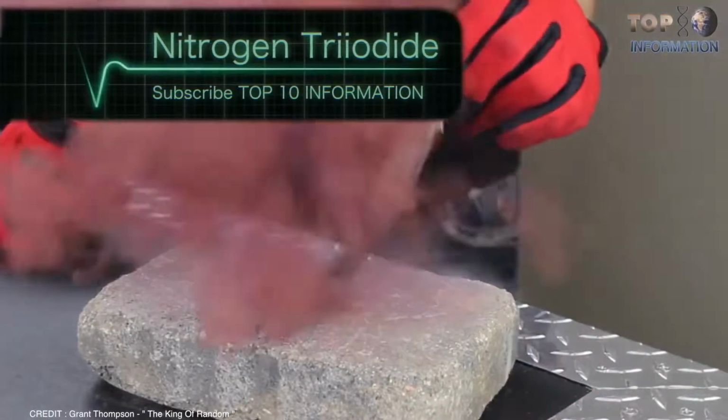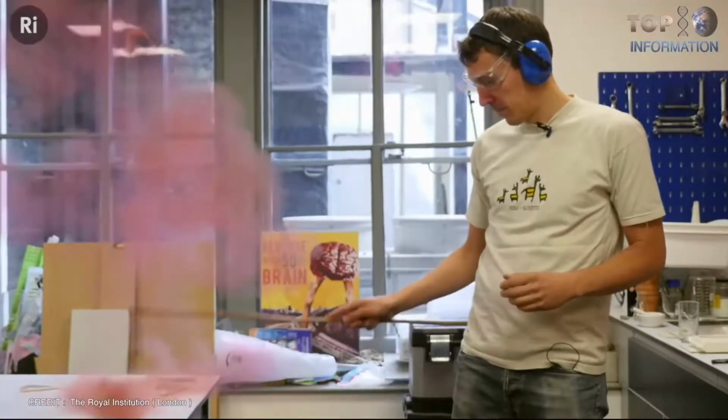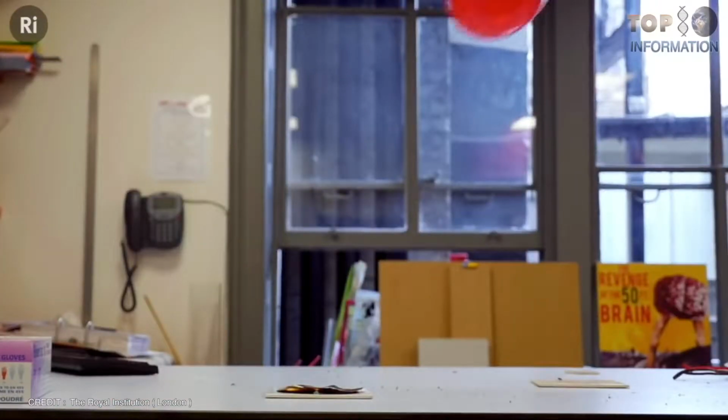Nitrogen triiodide. Nitrogen triiodide is one of the chemical compounds which is highly unstable. It can be detonated by contact or any disturbance.